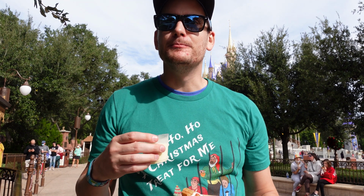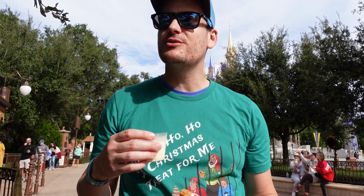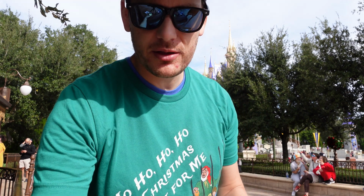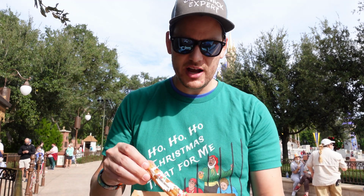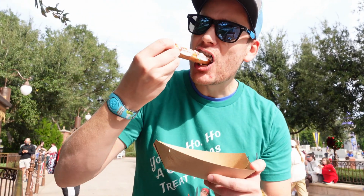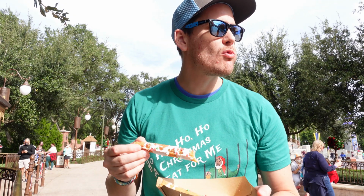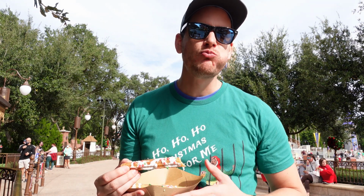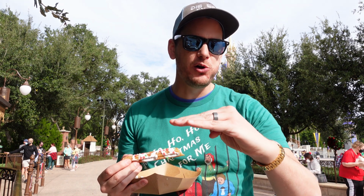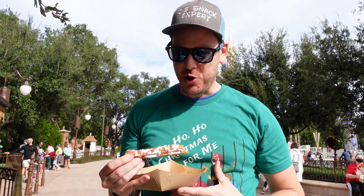That's delicious eggnog. It's actually not that thick either. This will be interesting to try to do a dip with, but let's just try the churro all natural. There it is. The way they cook the churros, they're frozen, but they just lay them on one of those conveyor belts that slowly just flips them through.